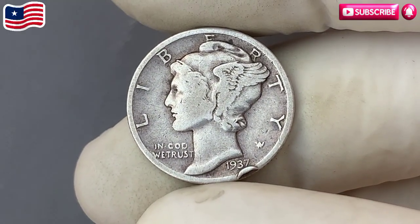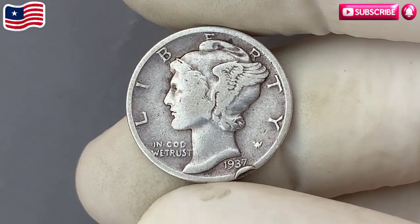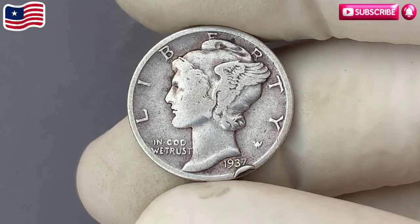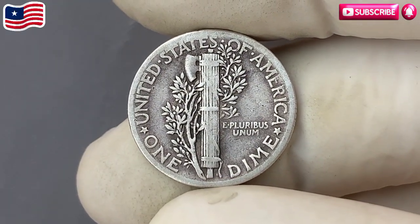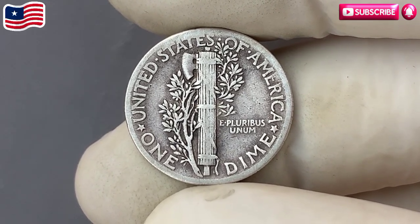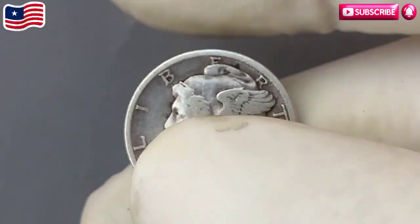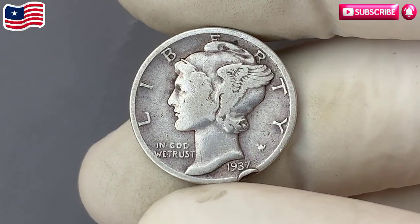Its elegant design features Liberty wearing a winged cap, an artistic symbol of freedom of thought. The reverse side shows a fasces, a bundle of rods tied around an axe, representing strength and unity, concepts that resonated deeply with Americans during the early 20th century. The 1937 Mercury dime represents a significant chapter in this series. While millions of Mercury dimes were minted each year, not all coins were created equal.